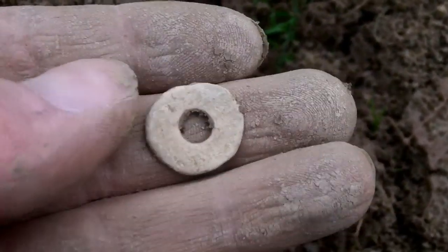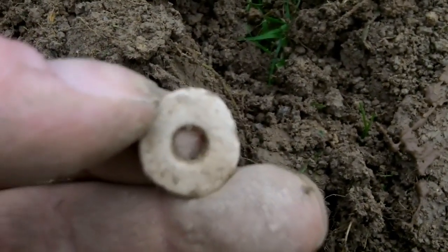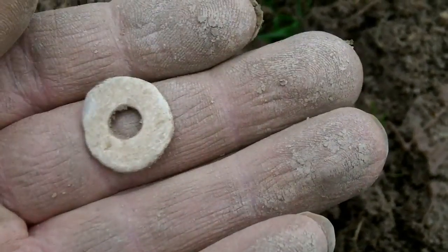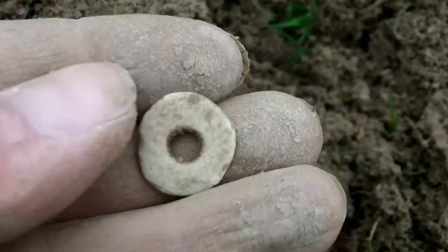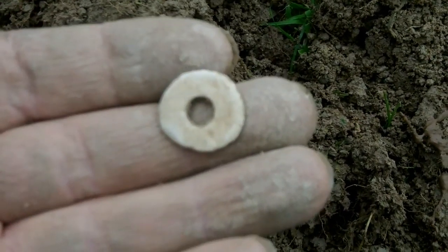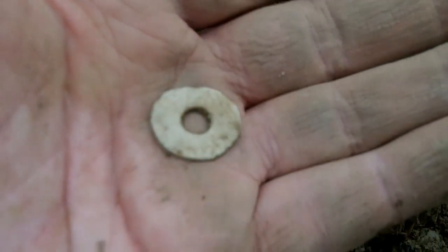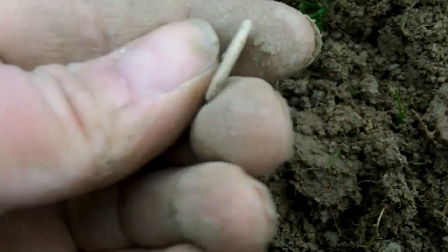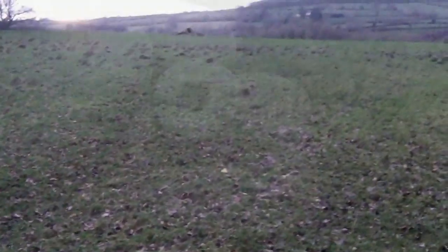Well, that's my next find. It's quite unusual. I thought it was a washer to begin with, but nobody uses lead to make washers with, so strange, isn't it? Very odd find. It's quite thick, and it is made of lead. Haven't found one like that yet. Very odd. Right, let's bag it and hopefully we'll find out what that is later. Right, on to the next.